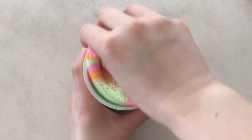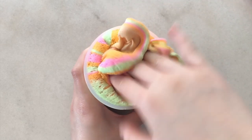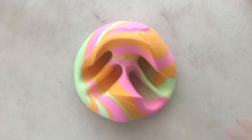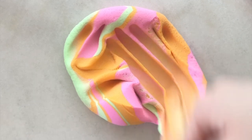The texture of this slime really surprised me. I thought it would feel like a cloud cream, and it's pretty unique. I haven't felt a texture like this. It is very, very creamy and dense, so it feels like a very moisturizing and soft cloud cream.